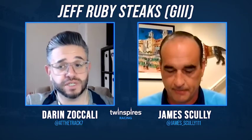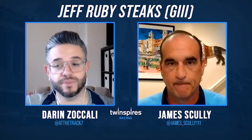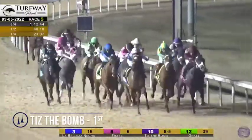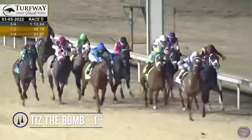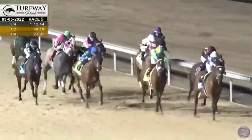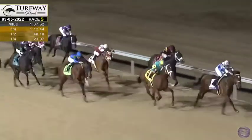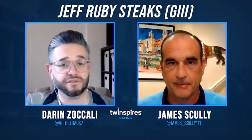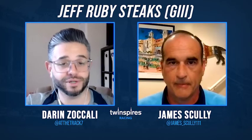One of the matchups in this race that certainly jumps off the page is a rematch of Stolen Base and Tiz the Bomb, the 1-2 finishers of the Battaglia Memorial. You could probably argue that Stolen Base might have had the tougher trip there and might have actually been a little bit better that day. They finished a neck apart on the wire. Tiz the Bomb might actually be using this race to prep for a trip overseas and return to turf, which is a fascinating development for Kenny McPeek. But these two coming out of the Battaglia is nothing really to knock, except you're not going to find much value on the tote board.